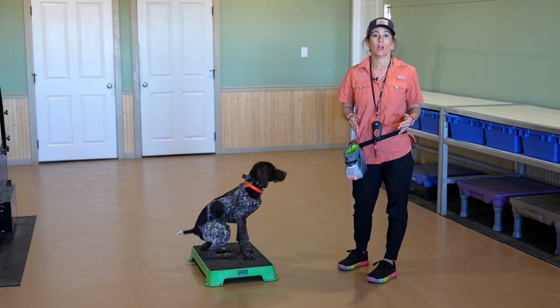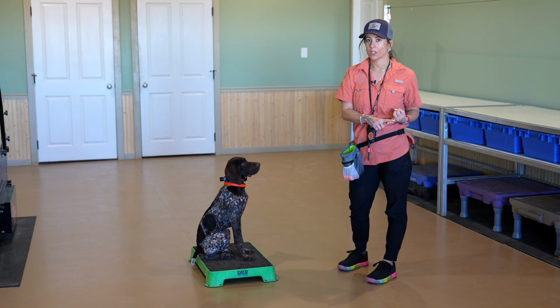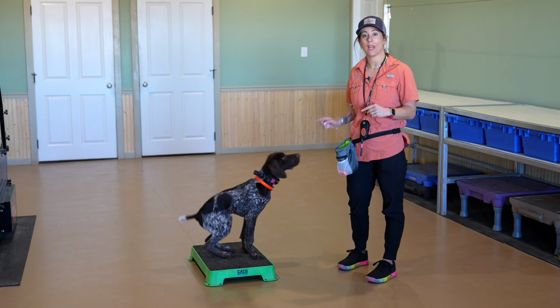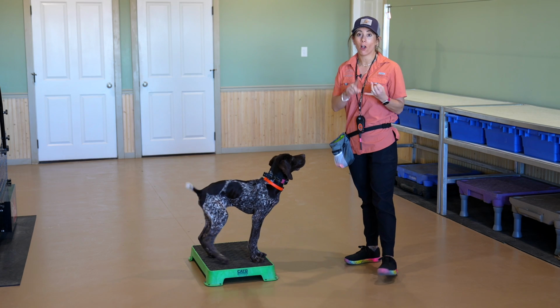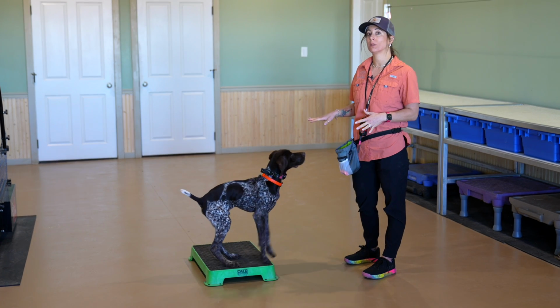And that's great, but it doesn't work through distractions. We only get so much duration, and he really only stays there when he wants to. So we're going to start collar conditioning him to stay on his dog bed and to go to his dog bed, which is going to allow us to hold him accountable to being on his place for longer and longer and through distractions, and we'll be able to send him to that place from a distance.